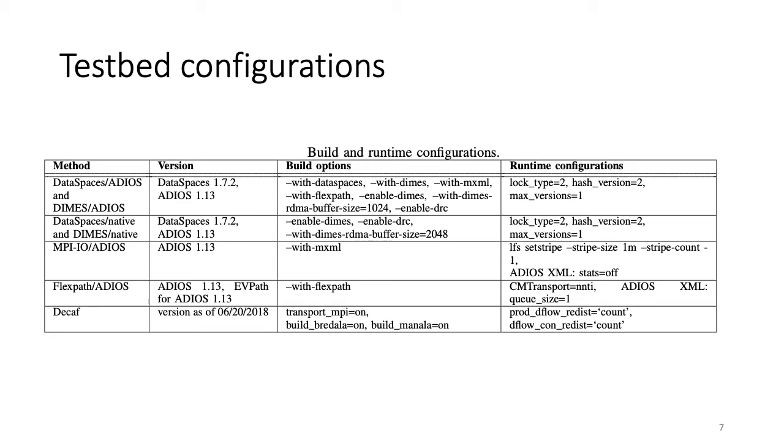For Decaf, it is built independently, but it has to be configured at runtime for the direction of its data flow and the number of data flows and destination nodes.